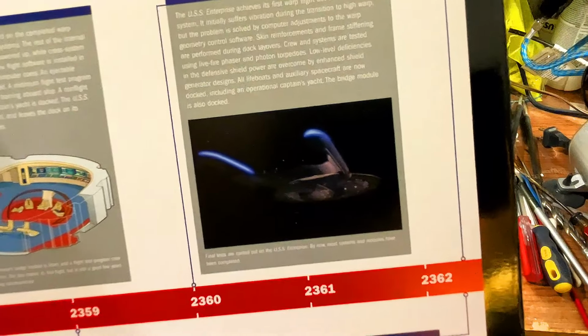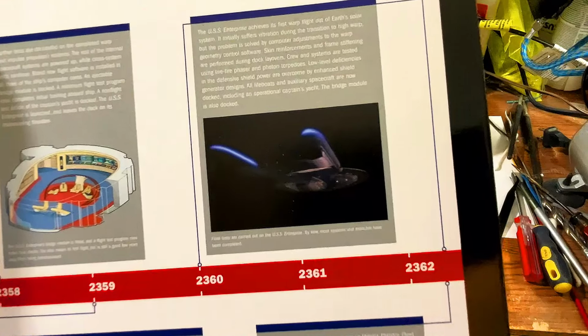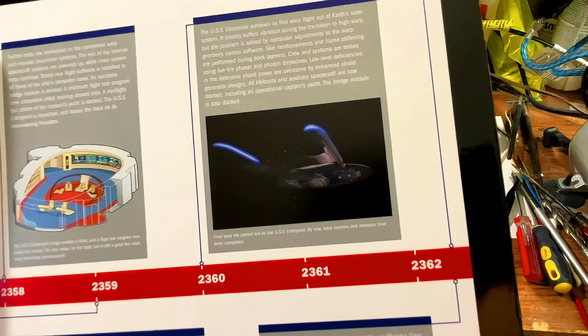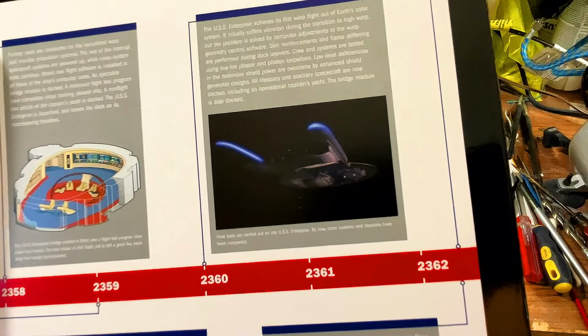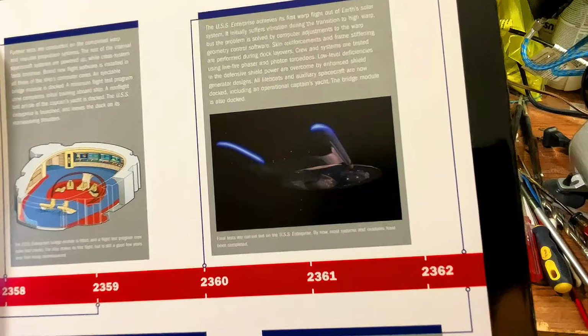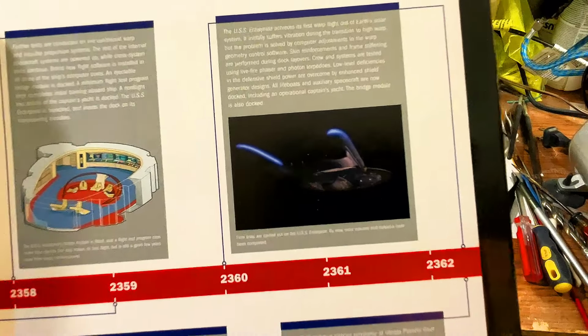And this is 2360. U.S.S. Enterprise. The first tests. The final tests are carried out on the Enterprise. By now, most of the systems and modules have been completed.